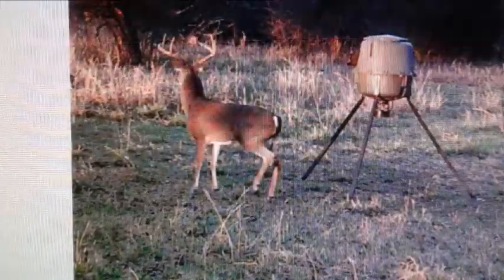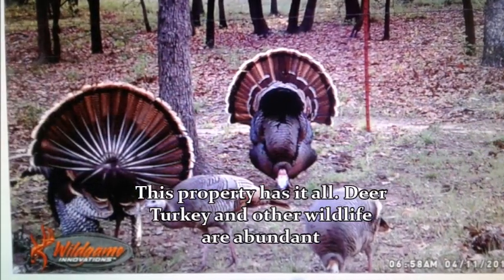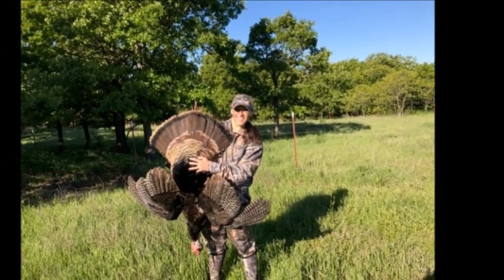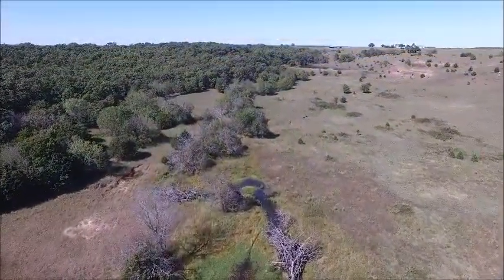If hunting and recreation are what you're looking for, I think you found it. Deer, turkey, and other wildlife are abundant. This is an exceptional piece of property for hunting, fishing, and ATVing.